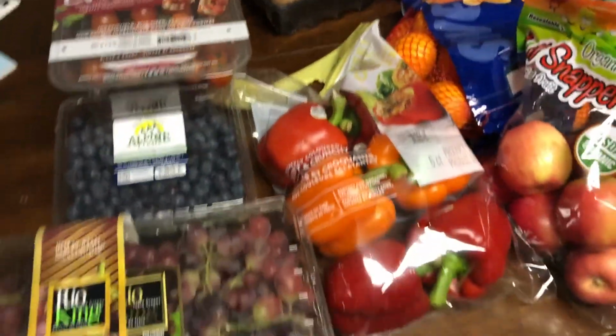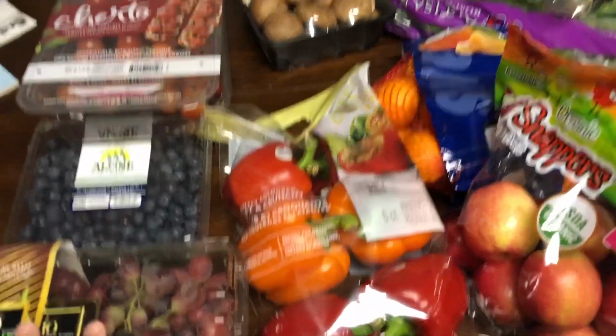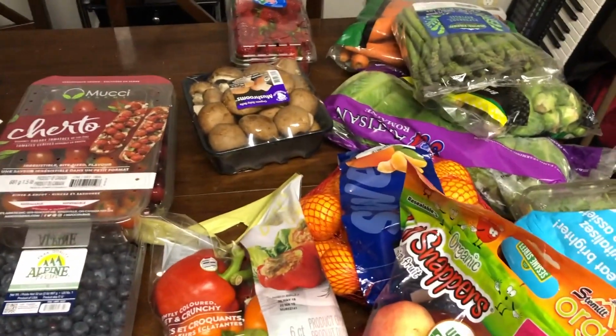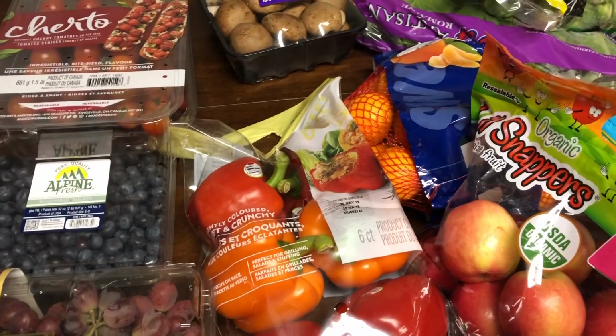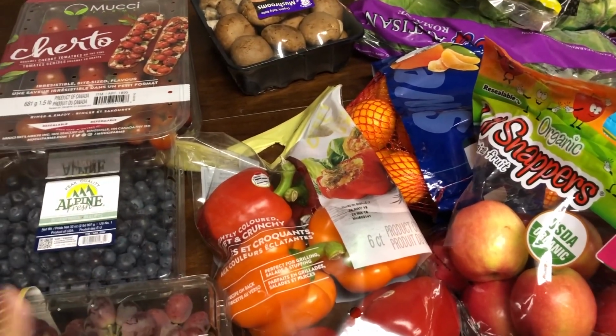So that is everything in my Costco haul. My total for all of the produce and all of the stuff that I showed you just a second ago, it was $545 and some change, but $545. So that is pretty much, not all that we will need for the month, but that is most of what we will need for this month.